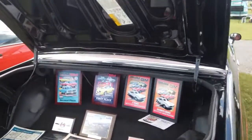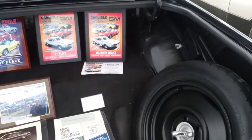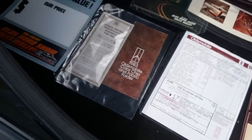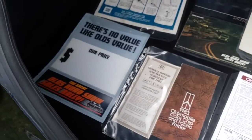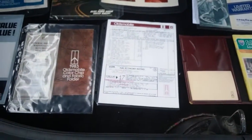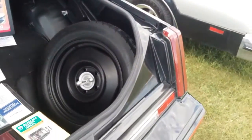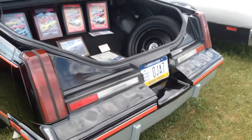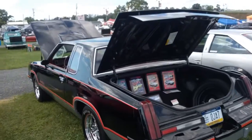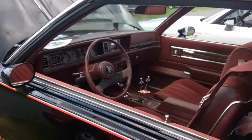Oh, wow. Yeah. A lot of original stuff back here. How you doing, man? Not bad. It's very beautiful. Thank you. There's no value like Olds value. I agree. Yeah, that was a sticker in the window when they, well, hit it right on it. The factory spare is like brand new. Holy shit. Yeah, whoever had it before me took care of it. Thank you for that. I can see why you won so many awards. It's even got the tag in between the lightning rods. Yeah. Read the manual before using.